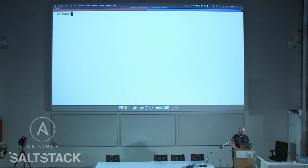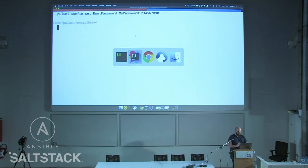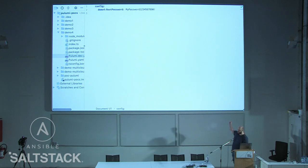Now, I can also do it in a different way. Pulumi config set, and we're going to say it's root password, and we're going to say it's my password 1, 2, 3, 4, 5, 6, 7, 8, 9, 0, because I'm trying to be secure. And if I go and actually have a look at that in my source code, if you do something like that in Pulumi, then that will be in plain text in your Pulumi file. I told you that these files, if you adhere to them correctly, can be checked in.